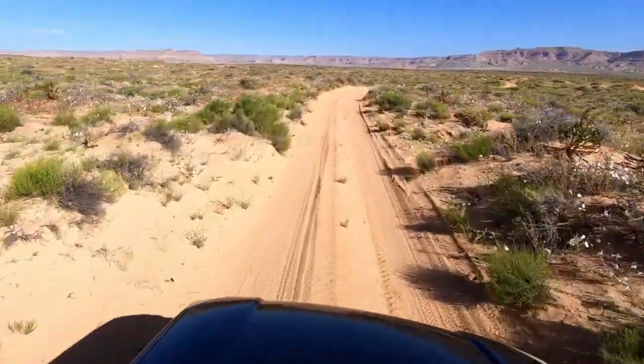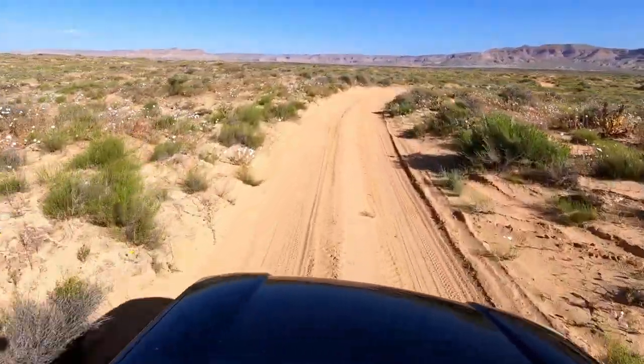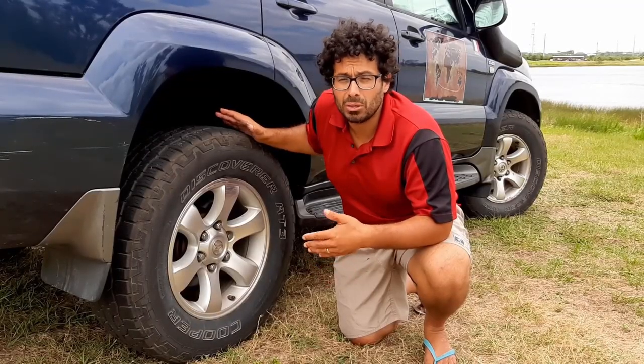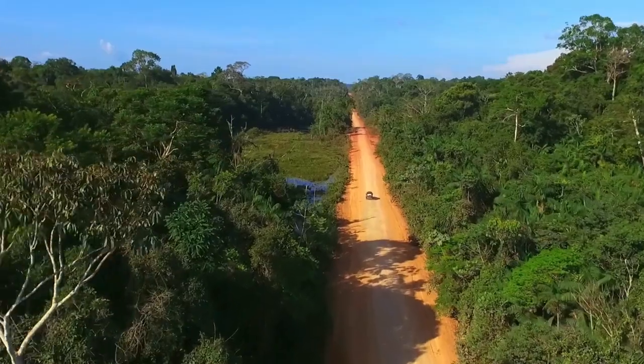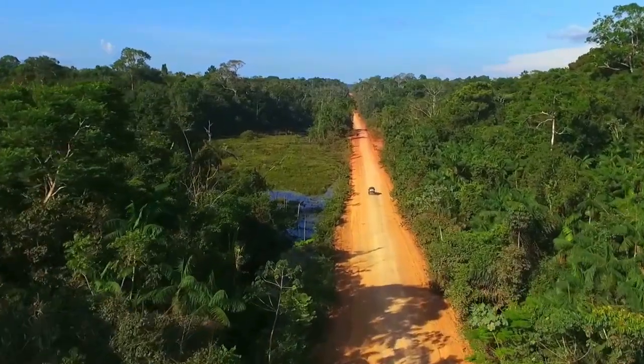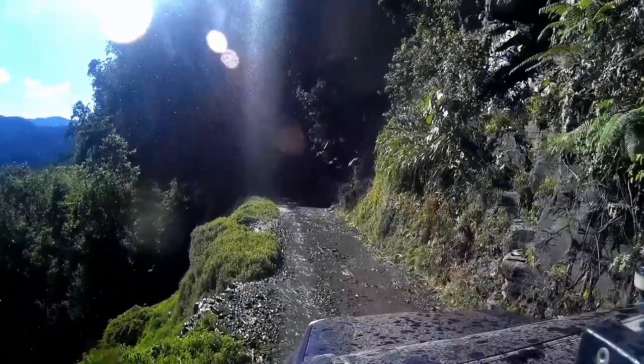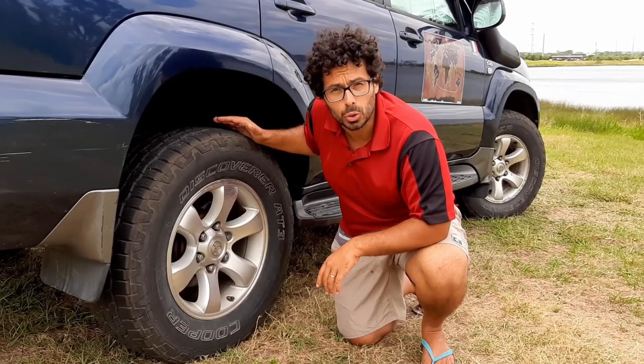Right now we have passed 170,000 kilometers on it, which is about 105,000 miles. And we've been to all sorts of terrain and roads, like the Transamazonica in Brazil, the Death Road in Bolivia, and more recently the Dempster Highway in Canada that takes you all the way up to the Arctic Ocean.